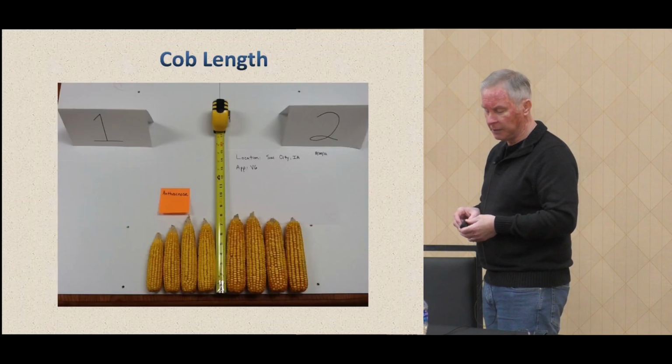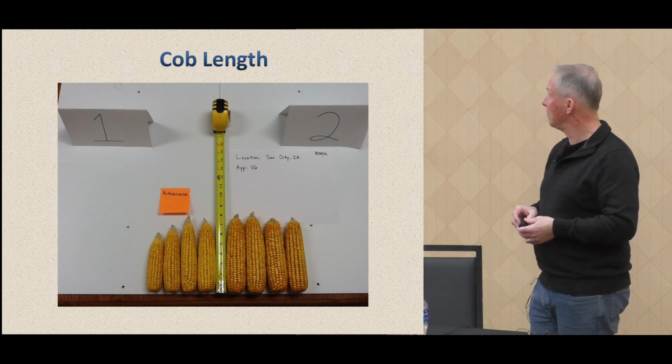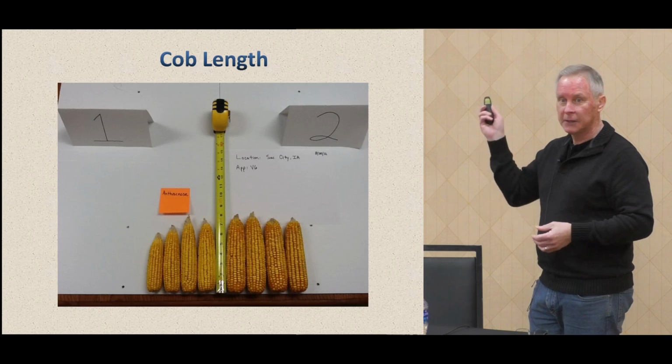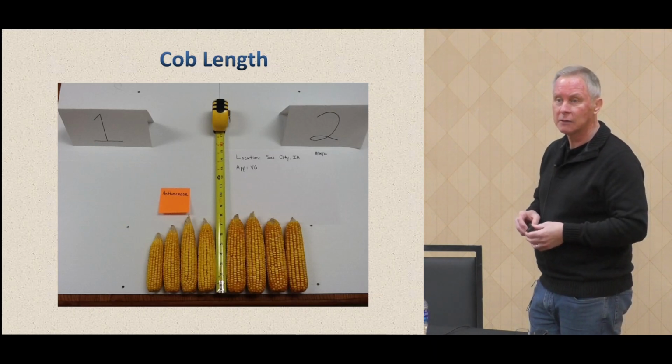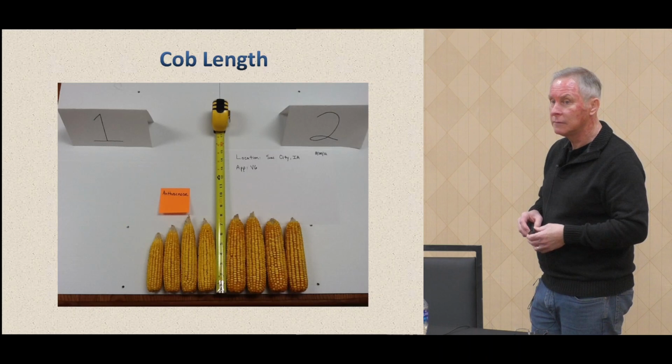And on cob length, I know this is a snapshot picture, but more times than not, I've seen this over the years. Question, man. There's a little bit of a lag on that humic acid. So if we put that on with the planter, and then you're saying maybe by V6, V7, which is already past the V4, V5 stage, when we want that plant to be very healthy.